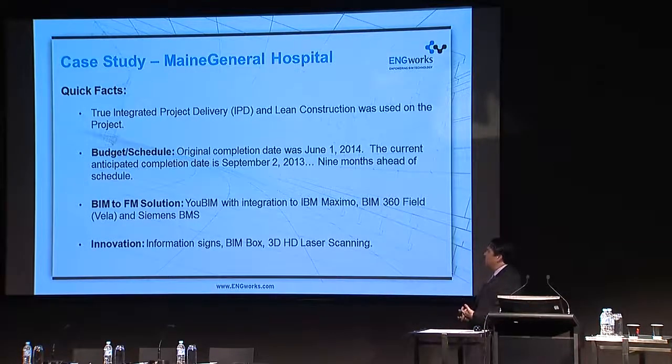So they used fabrication, obviously architectural. Windows, everything was pre-ordered and stuff was coming to the site, so it was pretty amazing, and it's almost done here.